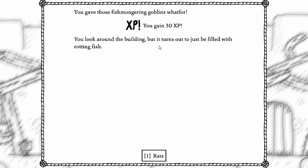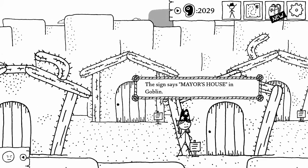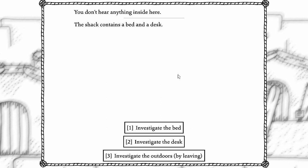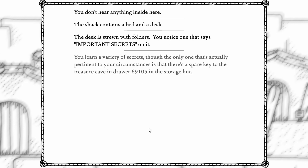Look around the building, it turns out to just be filled with rotting fish. Rats. It says Mayor's House in Goblin. Check it out. Investigate the desk. The desk is strewn with folders. You notice one that says Important Secrets on it. Read the Important Secrets. You learn a variety of secrets, though the only one that's actually pertinent to your circumstances is that there's a spare key to the treasure cave in drawer 69105 in the storage hut.